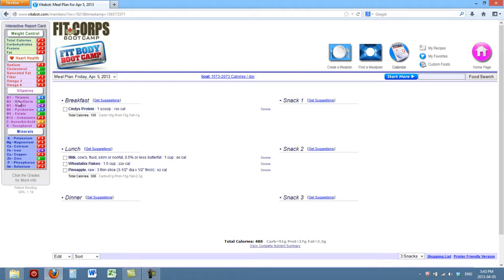Look at that. Awesome. Now our B2 is perfect for the day as well as our folate. And the zinc. Maybe that's the pineapple. Nothing else there. Did you have a snack in the afternoon? I did not.